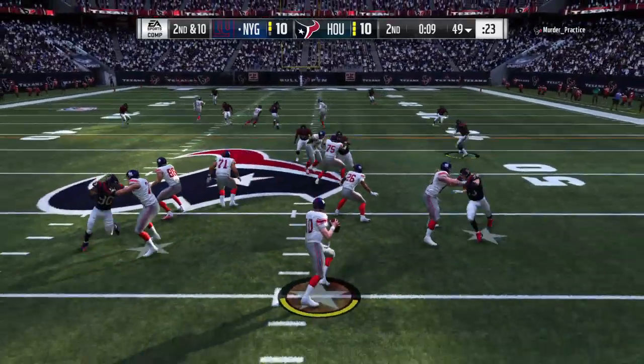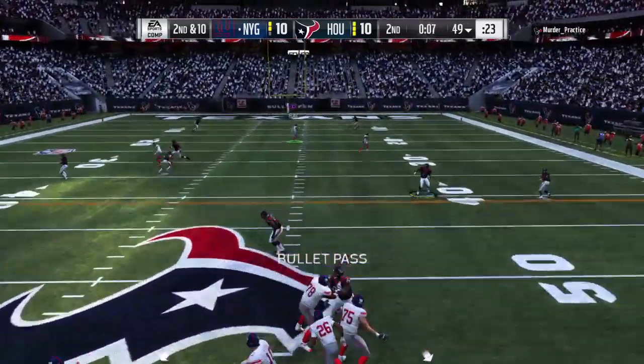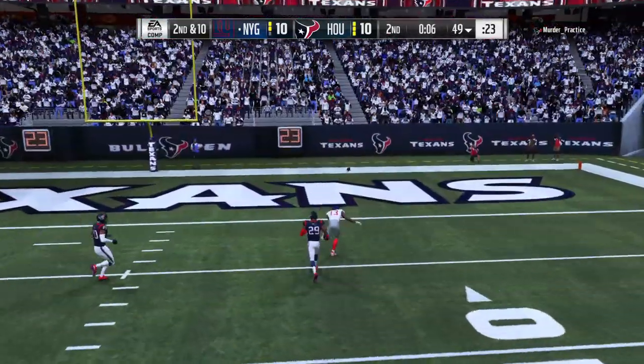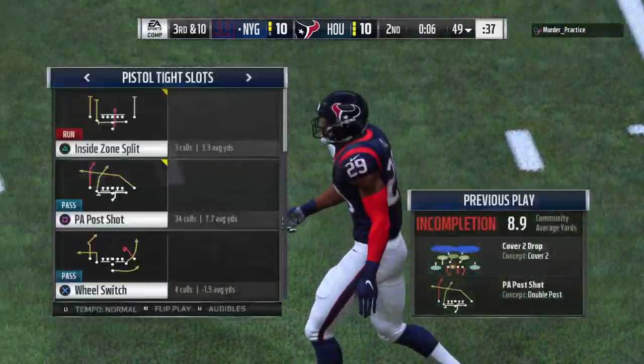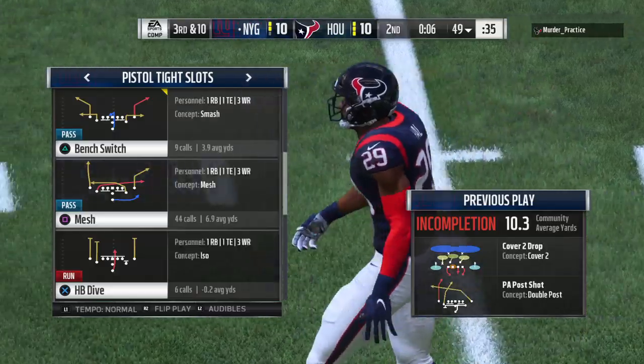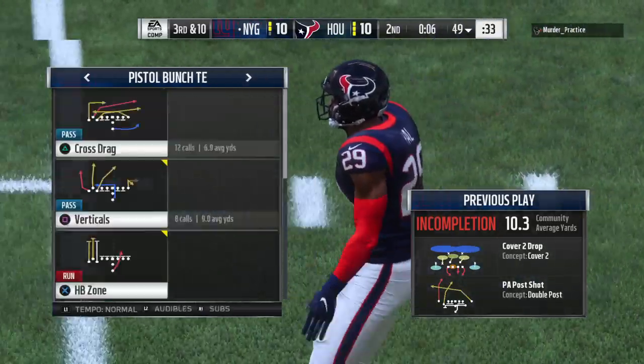They fake the handoff. Now Manning. He's going to fire one deep, middle of the field. And that'll be incomplete with just 6 seconds left on the clock. He was looking for Odell Beckham that time. And that'll make it 3rd down.